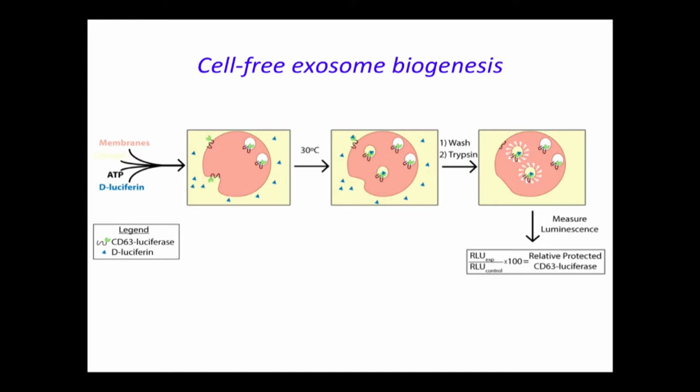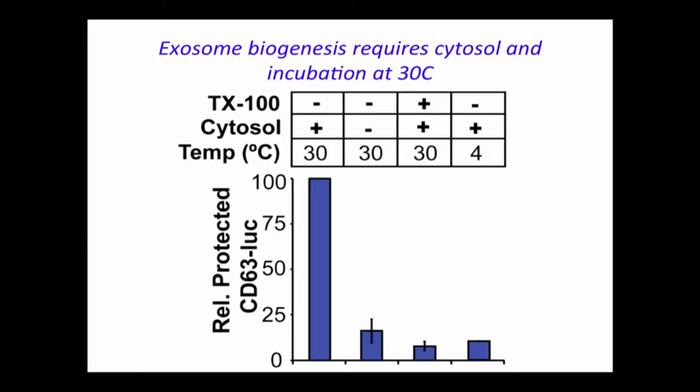You plunk the sample into a luminometer, and you simply measure the production of photons and hope for the best. Well, it worked. And here is a sample. The signal was low, but detectable and reproducible.